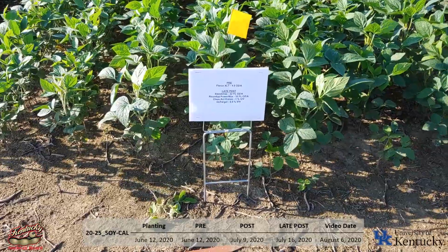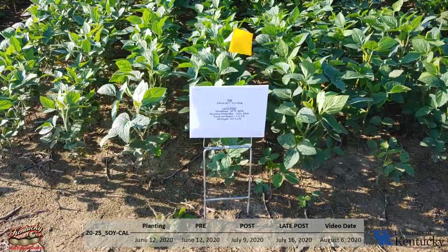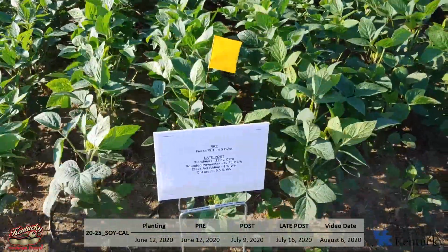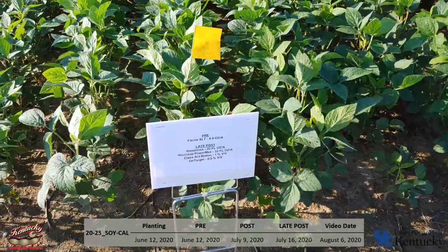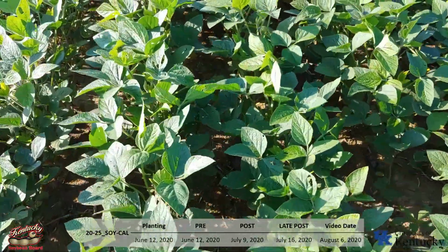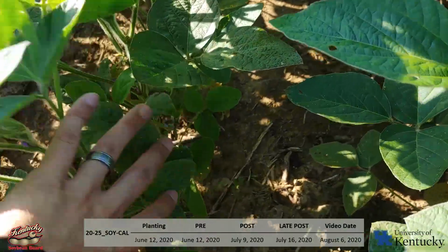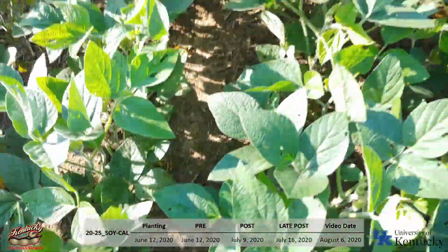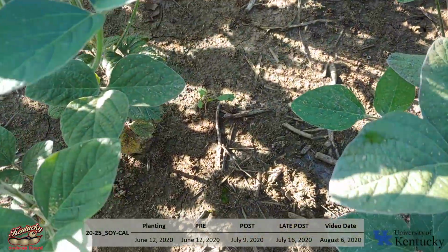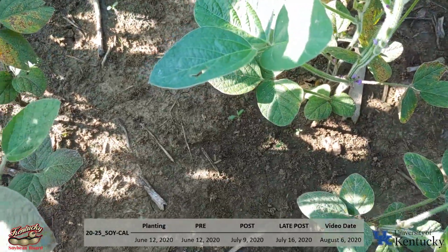Then again, in your late post that came on 5 weeks after the pre, so not 4 weeks, but rather 5 weeks, we got ourselves 5 weeks of timing here, and then we came back. No residual in that post, though. That's the difference between this and the previous treatments, no residual going down in our post. So overall, very clean plots here. But every once in a while, I'm not saying it's a lot, you do find a water hemp plant that has emerged, okay? And this is an effect of not having a residual in our post application.